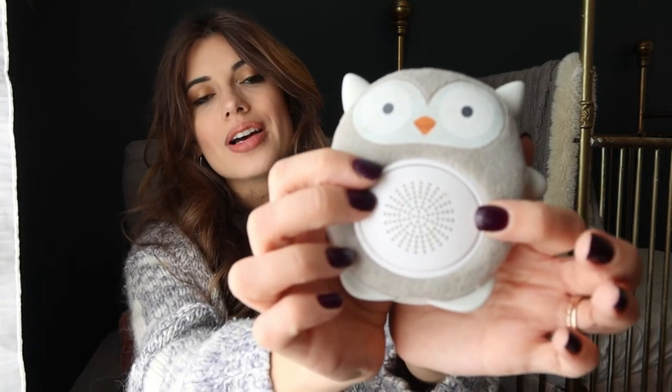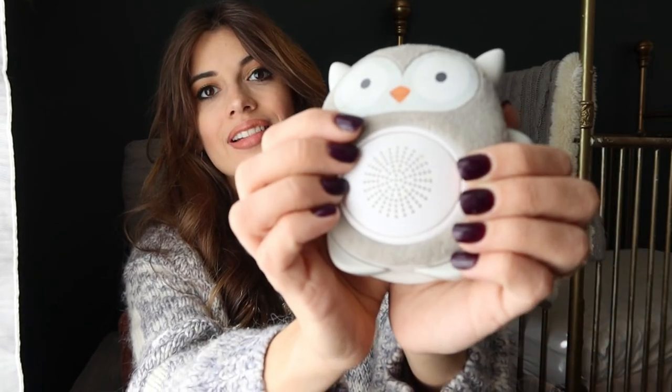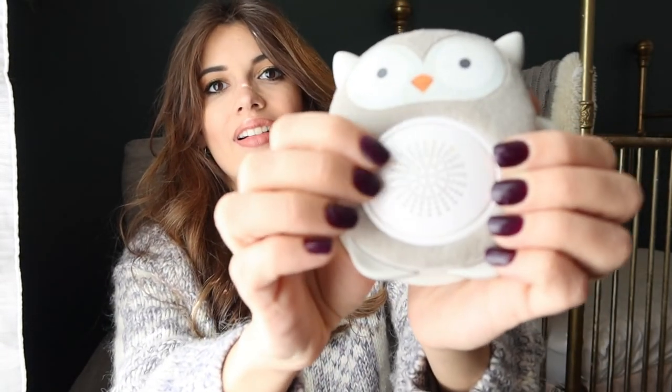There's like a heartbeat one, static, rain, waves, crickets or something, a shushing sound. This one was particularly good when she wouldn't calm down in the car. And then back to the heartbeat one.